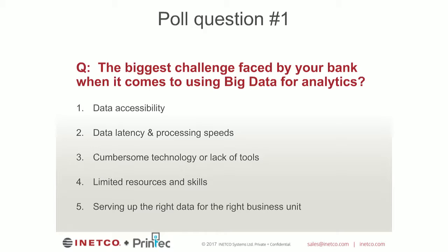So far, it looks pretty consistent in terms of data accessibility. That's very common, in fact. Trying to get the data and have a clean source of master data that you can rely on is always a situation that comes up. If you haven't seen it yet, it's just below the slides. You can see the poll question there, and you can click on one of the options and start voting.